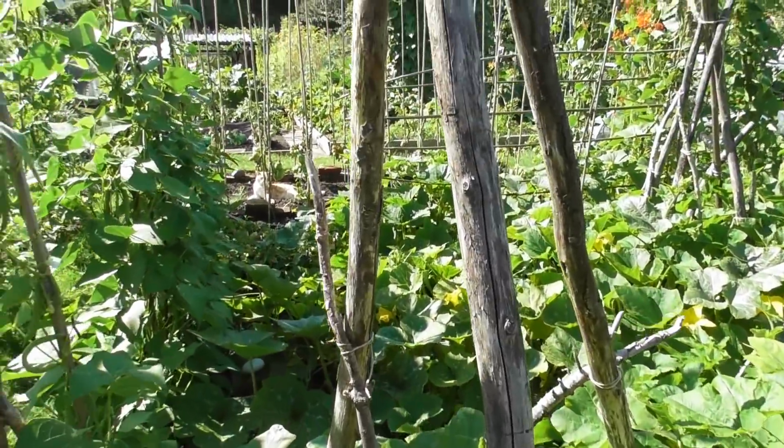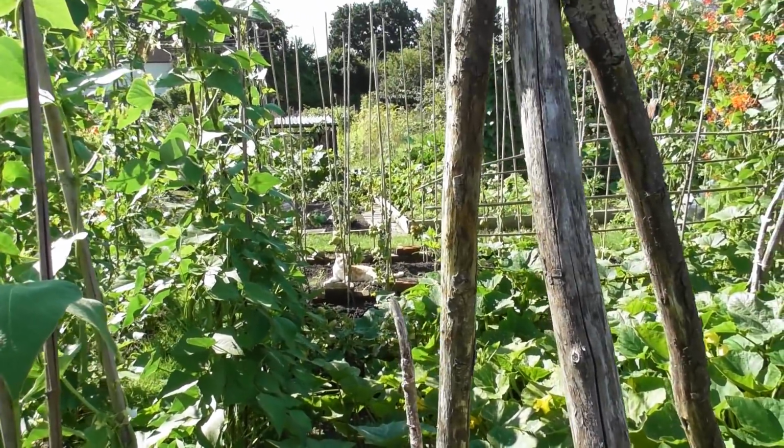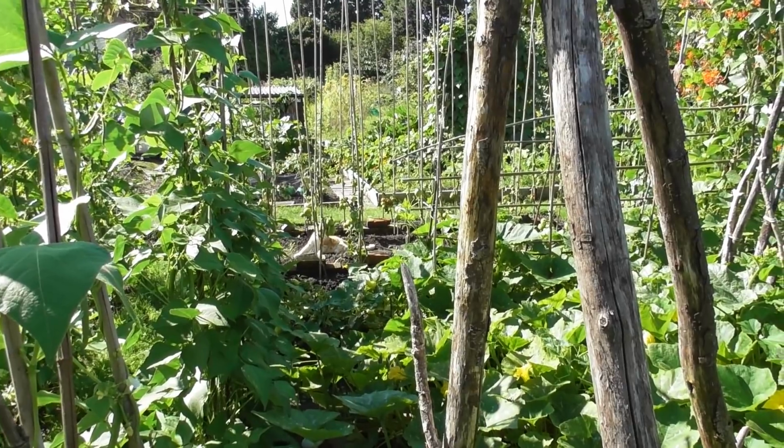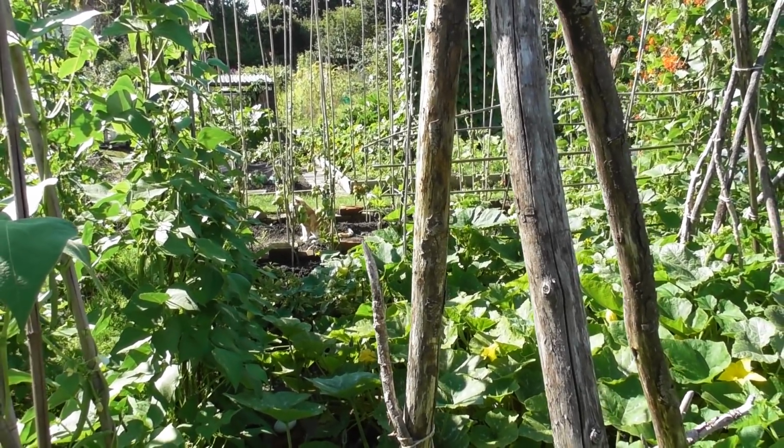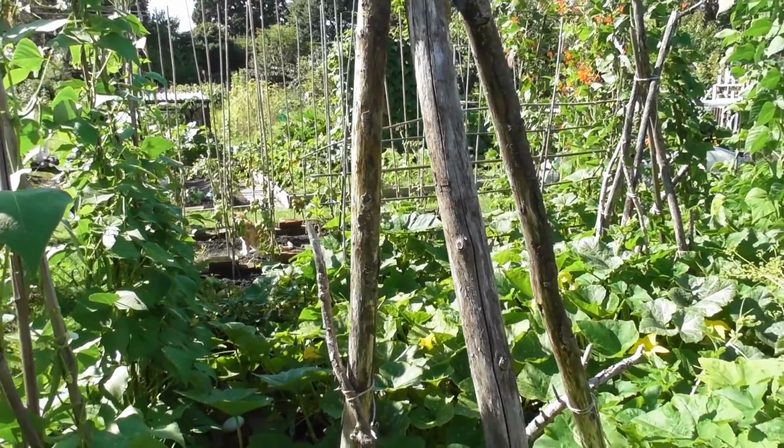Oh, look. You see him just... Oh no, he's going to get up now and move. Just having a little sun bath on the damp mud.